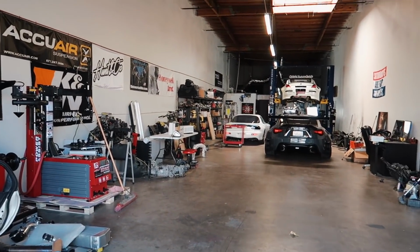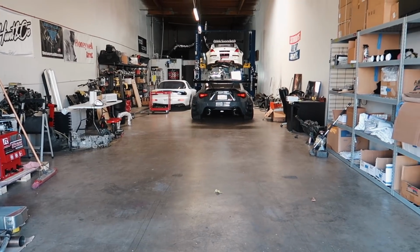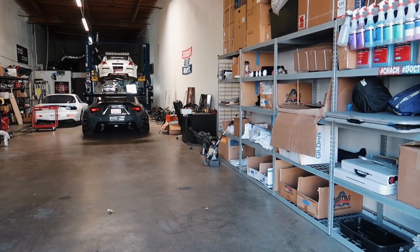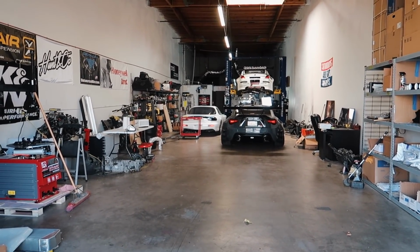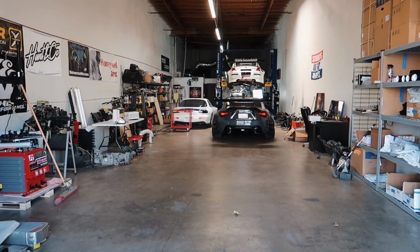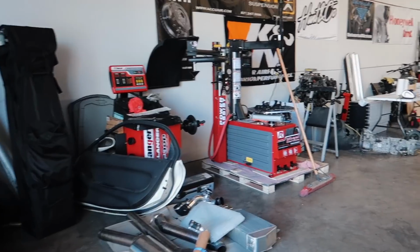You're welcome, boys. So I guess next to address is this warehouse. Look at how much stuff we have in here. Literally so much stuff. I can't believe we've almost been here for 2 years now. When we first got it, it was so empty, and I remember thinking there's no way that we're gonna fill this place up, but sure enough, we did.